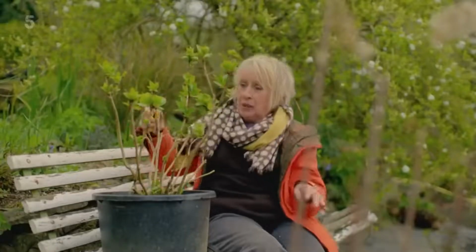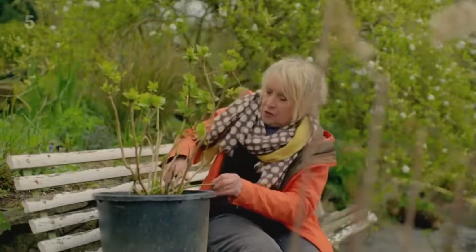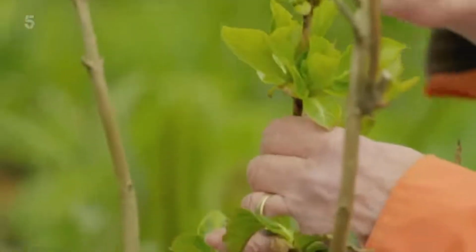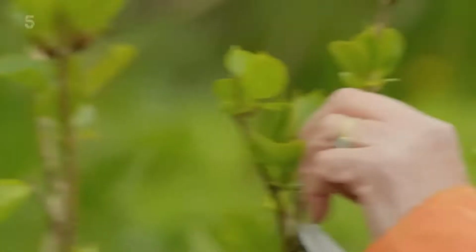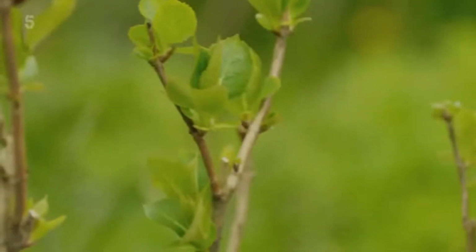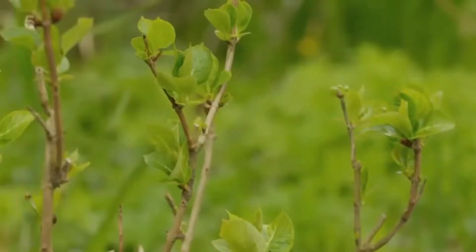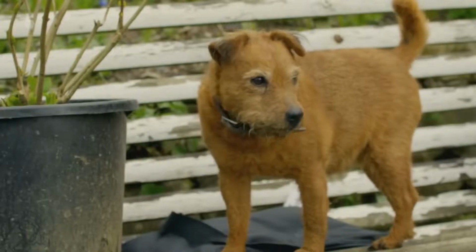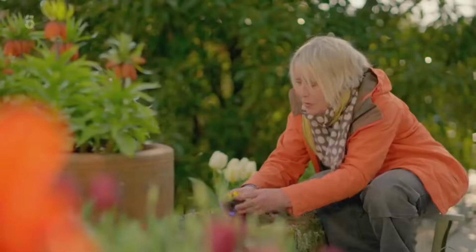Take that deadwood out too. If you've got broken shoots, then take them back to a little green bud as well. Not much left, is there? So I think that's not a bad job at all. These hydrangeas should flower beautifully in the summer. But next, I want to look at a group of plants for whom spring is their time.